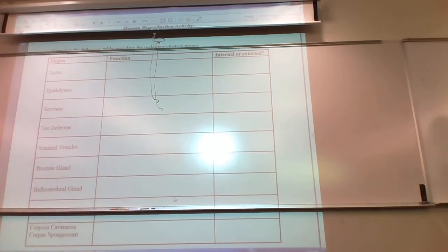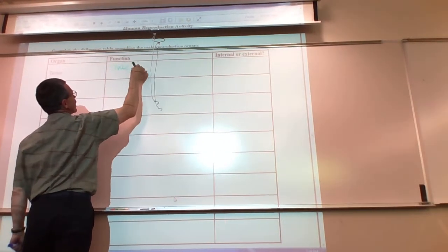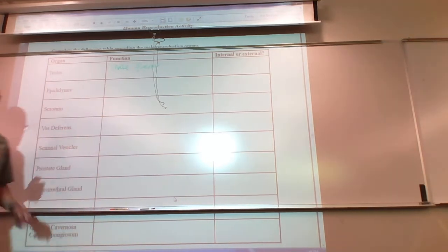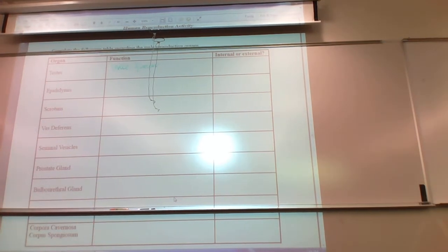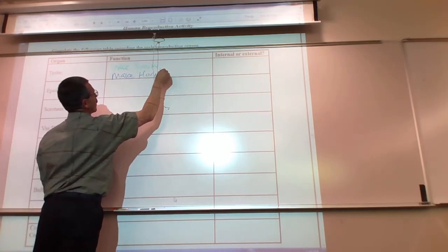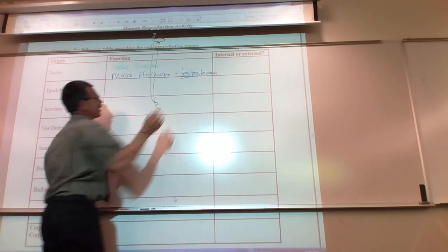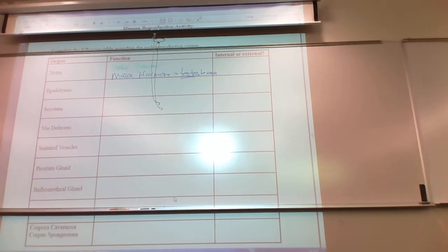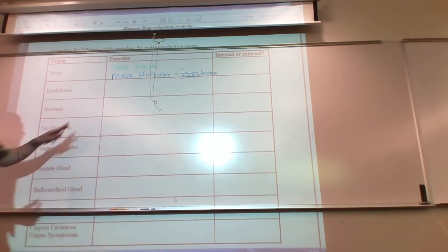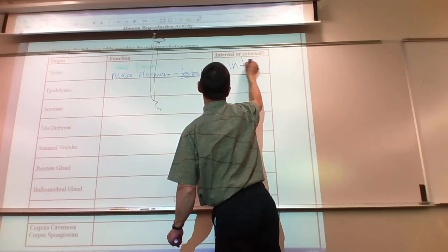So tell me what testes are for. Make sperm, sperm factory, spermatogenesis. Sperm makers. What else do they do? Make hormones. So you can say make sperm, make hormone. What hormone is it? Testosterone. Notice testes, testosterone. That's the name. So make sperm, make hormone. Male factory. All right. Is it inside or outside? It is internal.